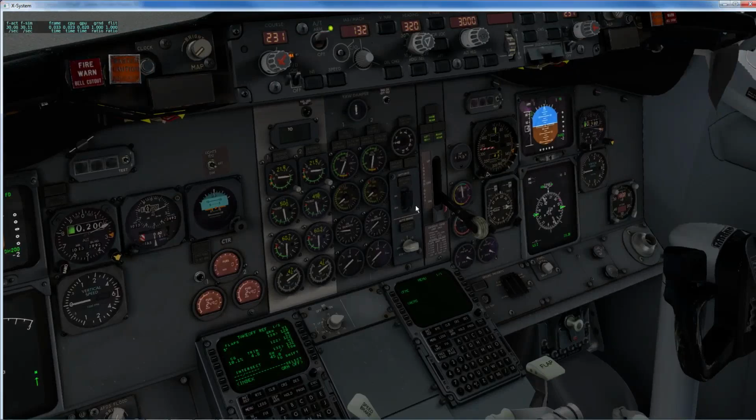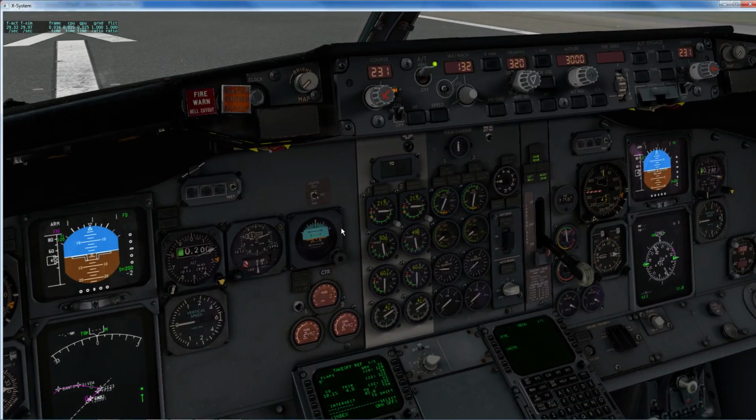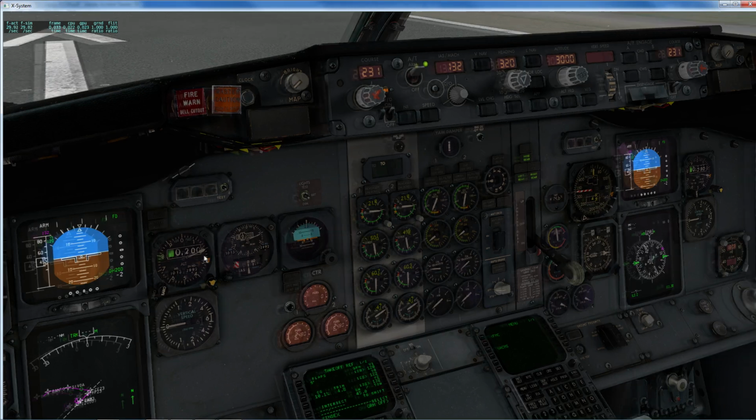So again, I don't really fly the NG that much. It doesn't excite me, so to speak, but this one I really enjoy the nuances of it and the various things. It's interesting to turn the flight directors on, for example, and not actually see a flight director. It's one of those kind of odd things.